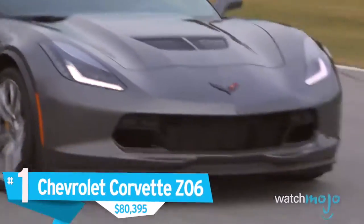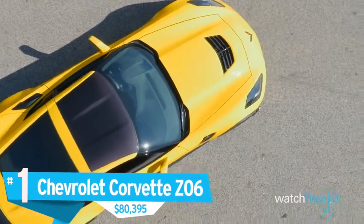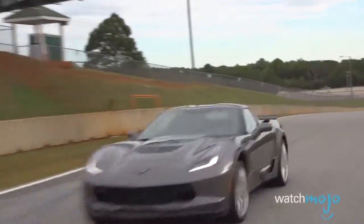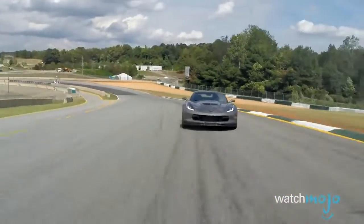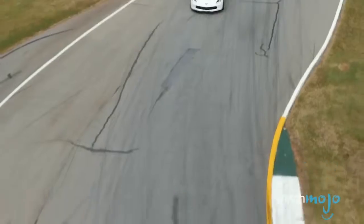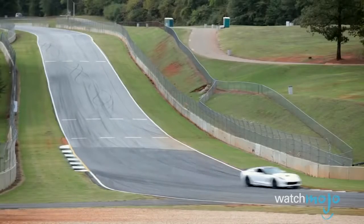Number 1. The Chevrolet Corvette Z06, $80,395. When it comes to the supercar, European automakers have long dominated the sphere, with the United States struggling to match the continent's sophistication, craftsmanship, and performance. No longer is that the case, however. After more than 60 years in the biz, Chevrolet has changed the narrative.